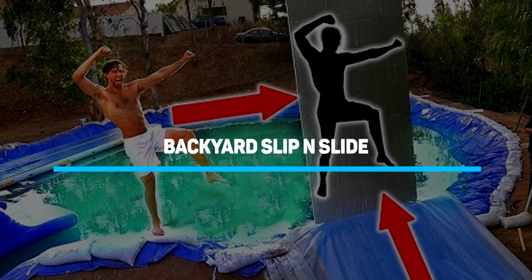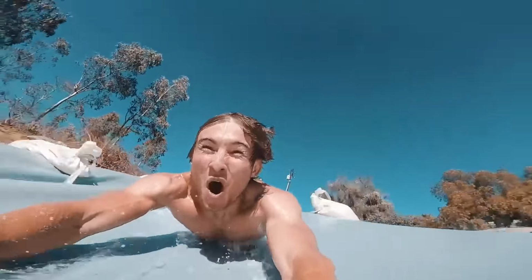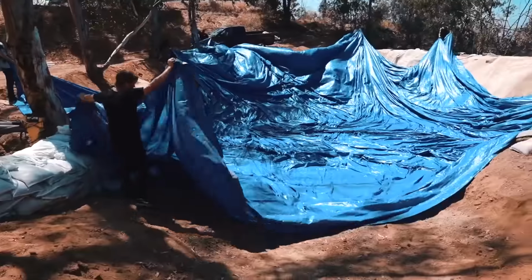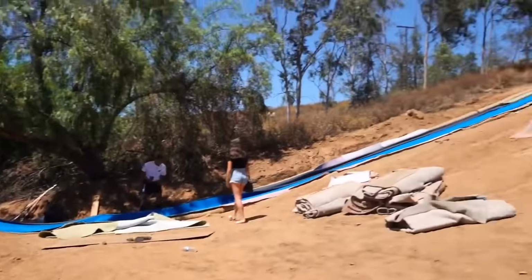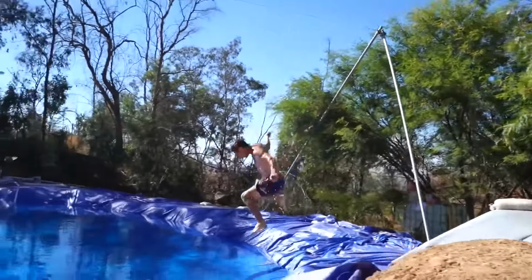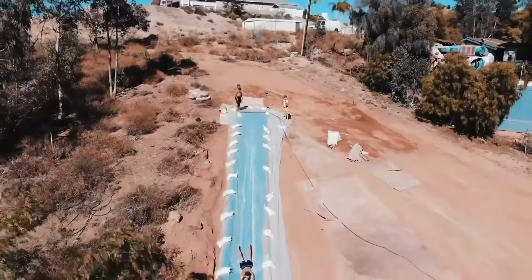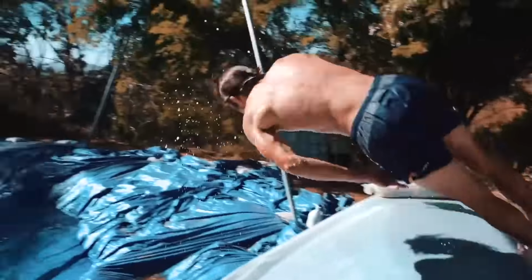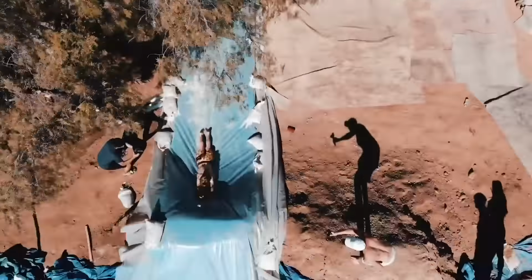Backyard slip and slide. Look at how much fun this homemade giant slip and slide water slide looks like. It's mostly a 150-foot long plastic liner slide with an elevated ramp at the end, leading to a massive 185,000-gallon man-made pond. You bet these guys were setting themselves up for cantaloupe-sized bruises pretty much everywhere on their body, as much as they seemed to have fun at the end.